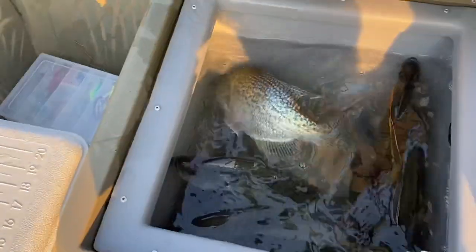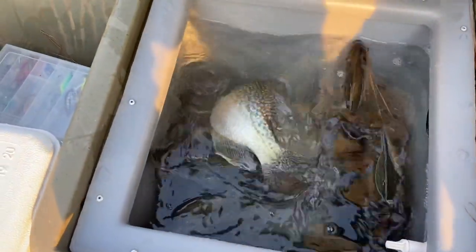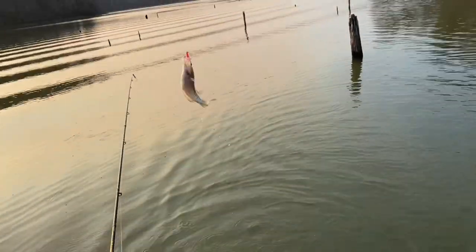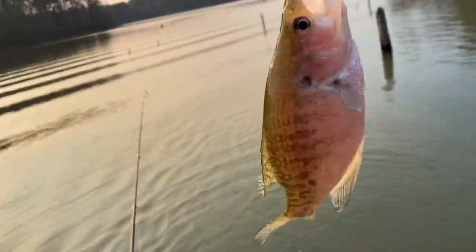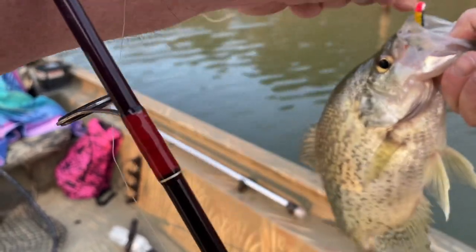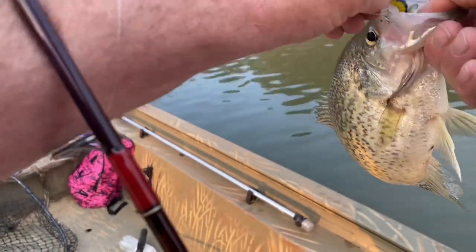You know that's a black crappie? I'm pretty sure it was a white one. No, it's a black crappie. We got a little crappie here. He's going to get to go back. Oh, he thumped it. He's hooked good. Oh yeah, that joker's thick, son. Thick.